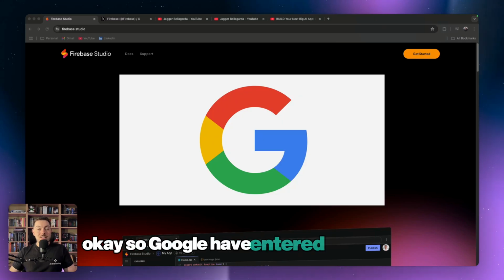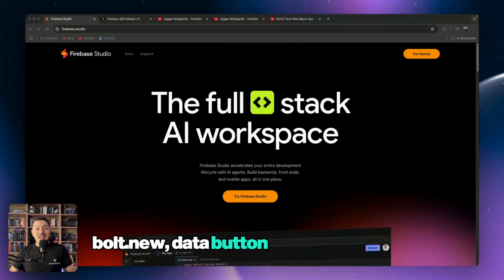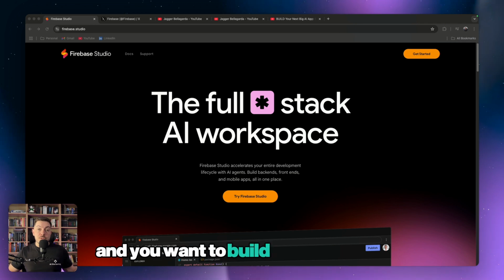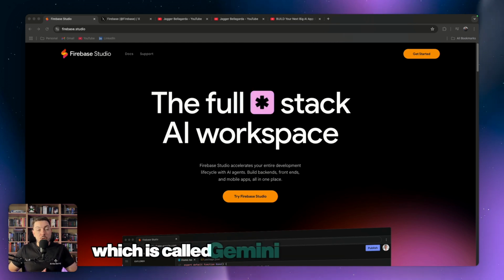Okay, so Google have entered the no-code space. They've just released Firebase Studio, which is their version of Lovable, Bolt.new, Data Button. It's their no-code platform. If you have no coding skills whatsoever and you want to build software with AI, they now have a version for that. And you'll build software using their AI, which is called Gemini.